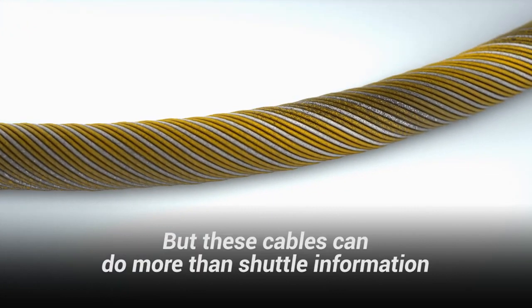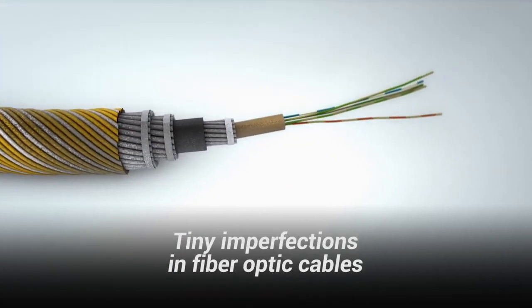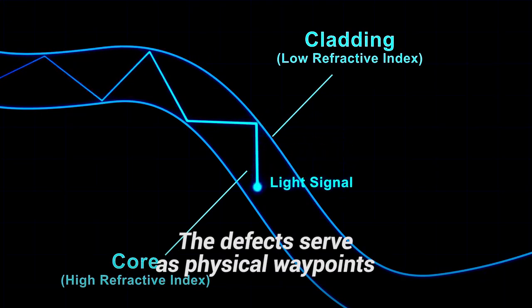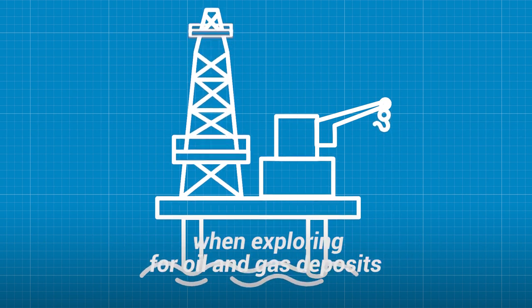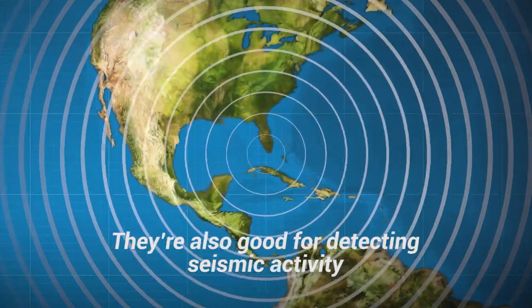But these cables can do more than shuttle information. Tiny imperfections in fiber optic cables can reflect back small amounts of light when shined with a laser. The defects serve as physical waypoints, which are useful for visualizing what's underground when exploring for oil and gas deposits. They're also good for detecting seismic activity.